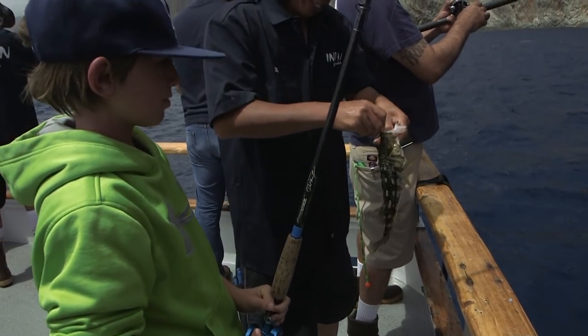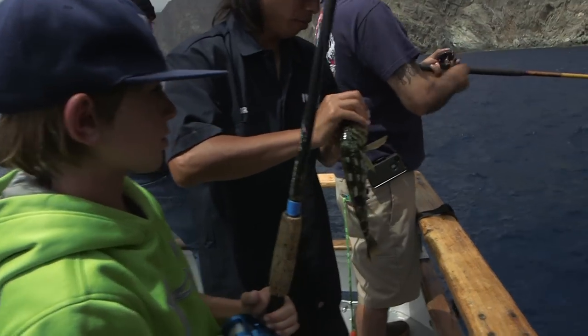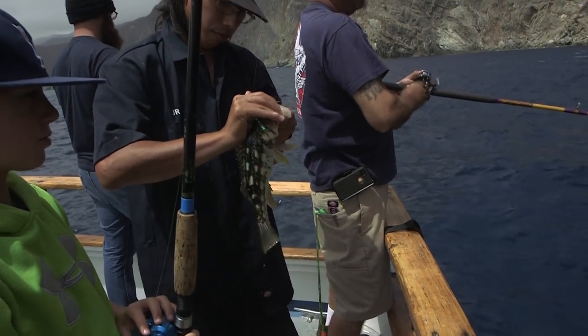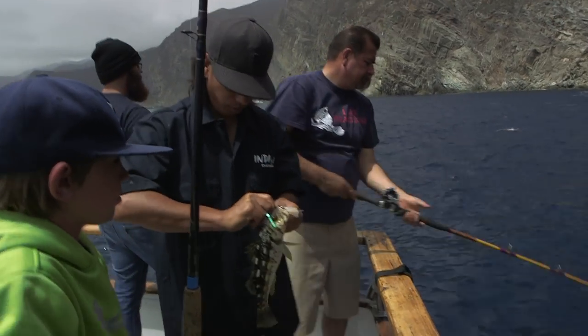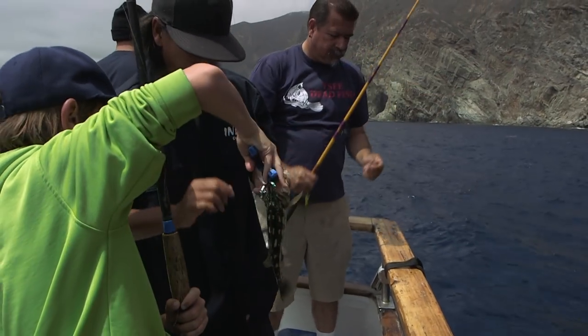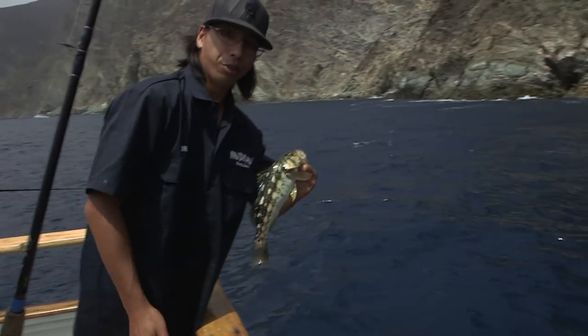That's a small little character. Right there. Holding the airplane. There we go. Another small little one going back in.